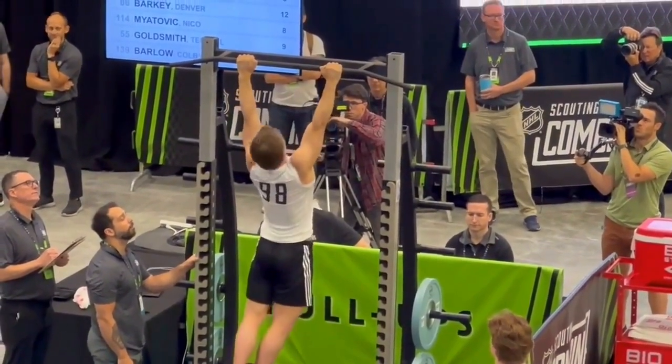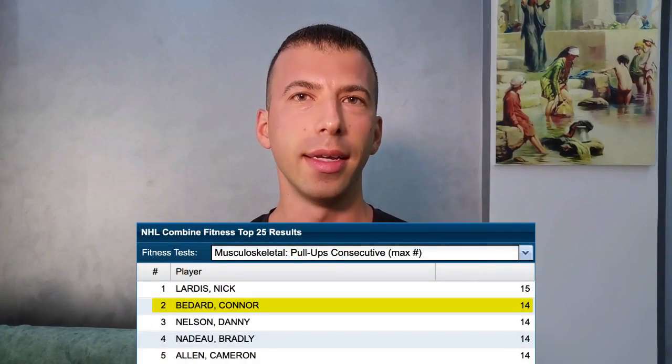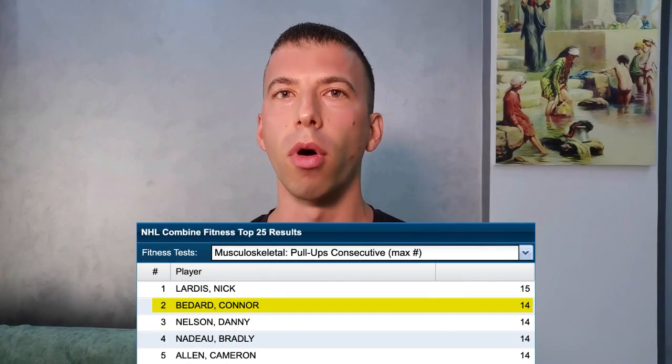14 reps done in this style would amount to around 20 regular non-pause reps. Not a bad result at all. Bedard came in tied second in this test. The winner completed one more, so 15 reps. Based on that, Bedard passes on upper body pulling strength.